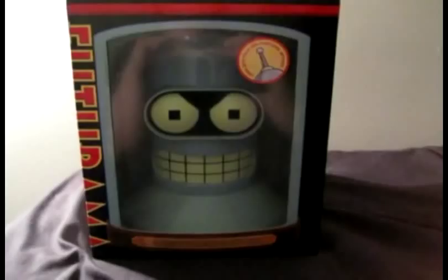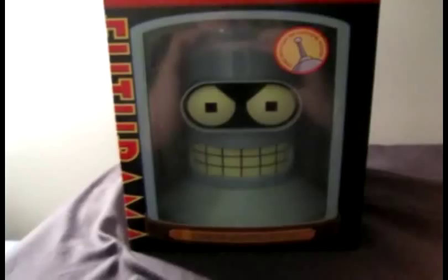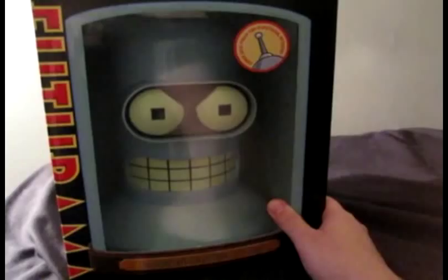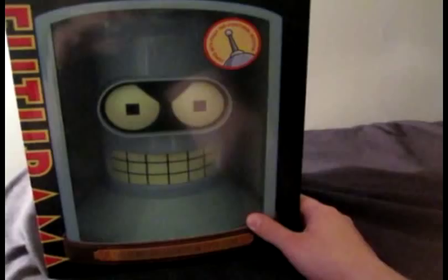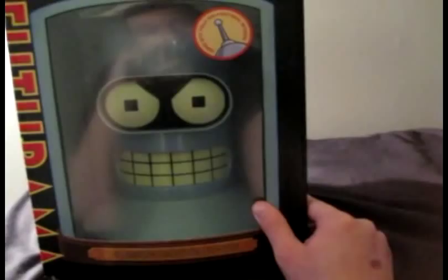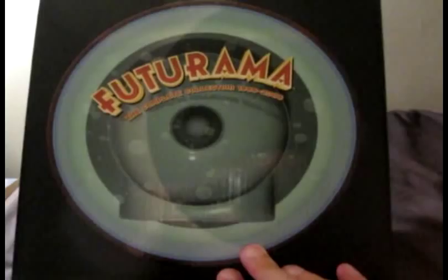Futurama, the complete collection, 1999 to 2009, and almost 2,000 minutes. Has all the movies, all the seasons. Just got this today. The box was humongous. It just comes in the awesome Bender's head. I'm loving it. When I first heard about this, and it was made for Comic-Con, just this past Comic-Con, I was like, I gotta find this. And I heard they weren't releasing it, and then I heard they were releasing it. And I was stoked to pick this up. This is amazing. Comes with fully functional antenna. Nice. I'll show you the different sides.